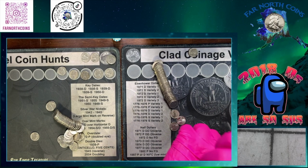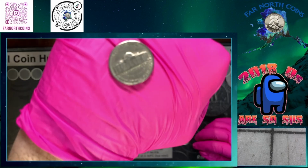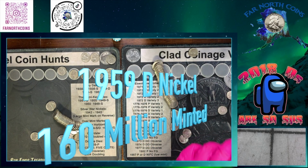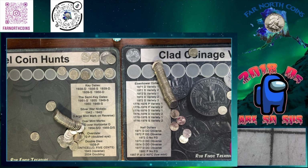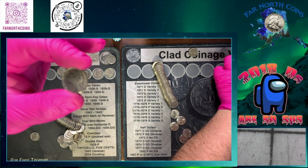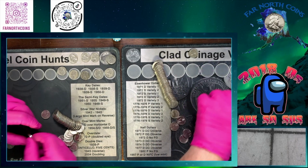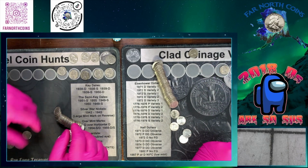Awesome. I didn't check the mint marks on these. So 57 out of Denver. A 59 out of Denver. And two 58s. One out of Philly and one out of Denver. And the only thing I found so far, 58 out of Denver. He's way ahead of me at this point. No, you got that war nickel. That's good. Well, anyways, everyone, we'll bring you guys in on the next find.